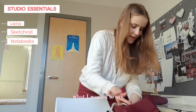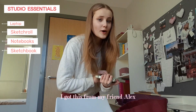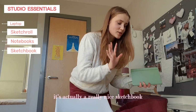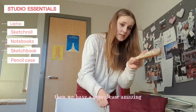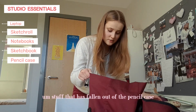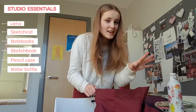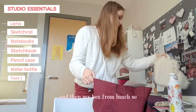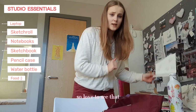Endless amounts of notebooks, that's what I wanted to say. And then we have sketchbook. I got this from my friend Alex. Thanks, Alex, for my birthday. It's actually a really nice sketchbook, so highly recommend. Then we have my pencil case, amazing. Stuff that has fallen out of the pencil case. My water bottle, because stay hydrated or whatever. And then my box from lunch. And a random piece of paper with sketches on them. So, love to see that.